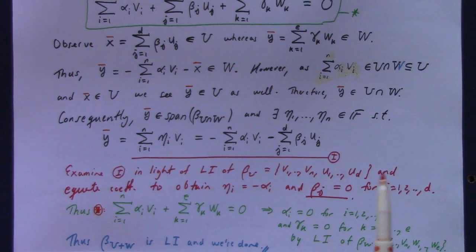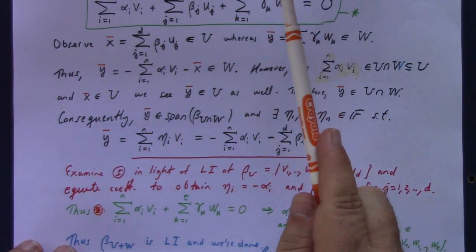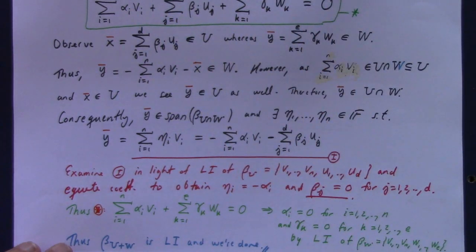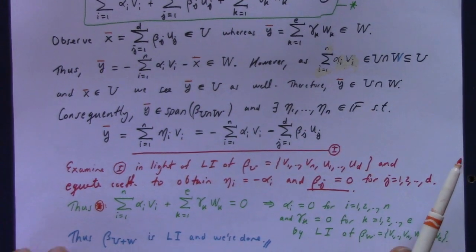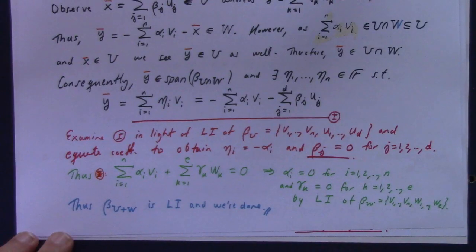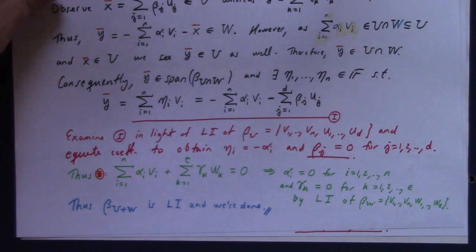Hence, we have shown that the coefficients of the original linear combination here are all 0, which proves the linear independence of beta of u plus w. Indeed, we have shown that beta u plus w, so defined, is in fact a linearly independent spanning set, which is to say it's a basis, and we're done with that.